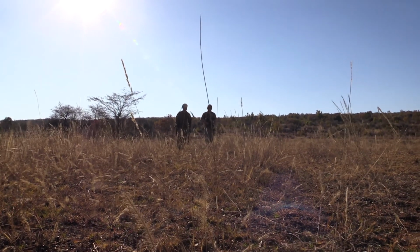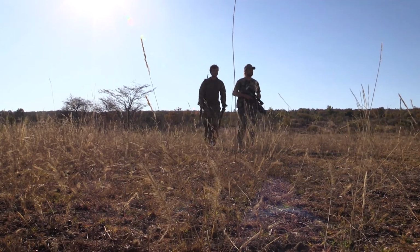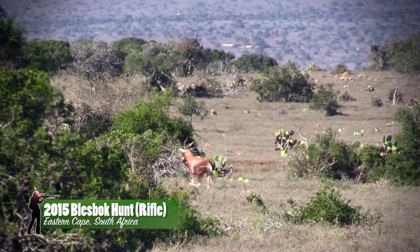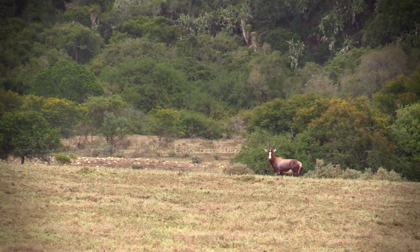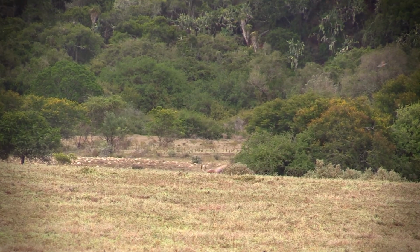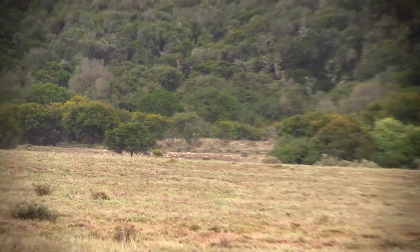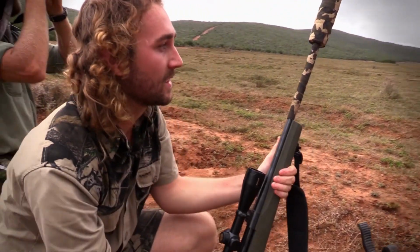One of the biggest differences between hunting with pellets or bullets and hunting with arrows is that you need to get in very close. Arrows fired from a bow, crossbow or arrow gun can be extremely effective in taking down an animal if the shot placement is good, but if shot placement isn't good, it can be a whole different story. I've hunted Blesbok before with a rifle and it was pretty straightforward. A 200-yard shot is not too difficult, but this was going to be a real challenge.